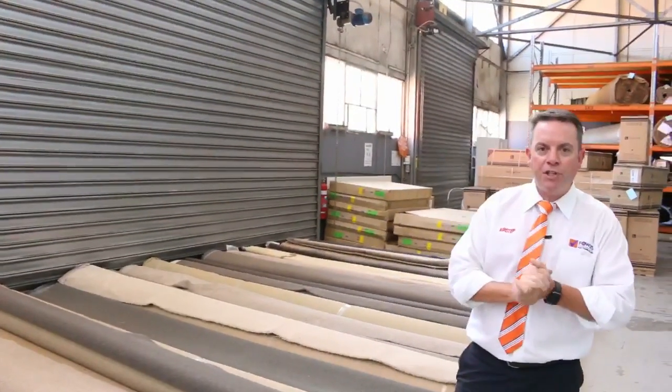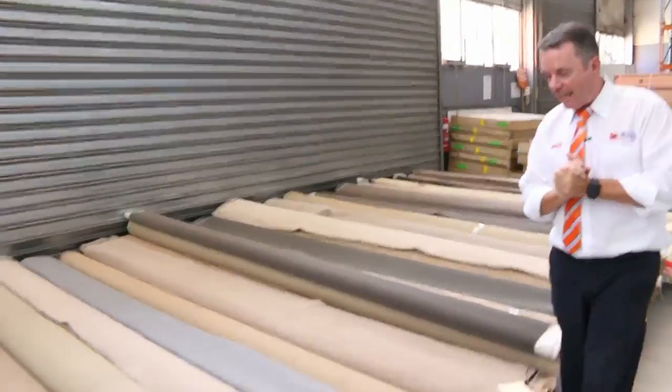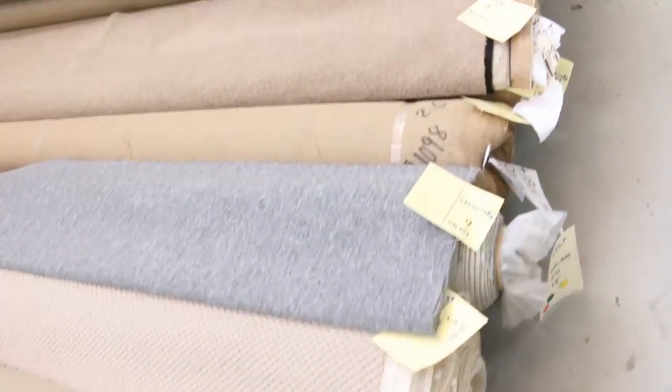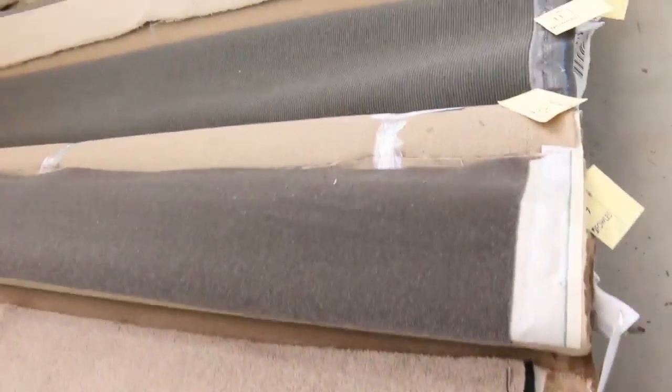I'm here to preview the carpet auction. It's Wednesday the 14th of February at 10 a.m. Okay, I've got a great range of roll-ins and offcuts to get us started tomorrow. And these are the great little room lot sizes. They'll vary anywhere from 3 to 5 metres.